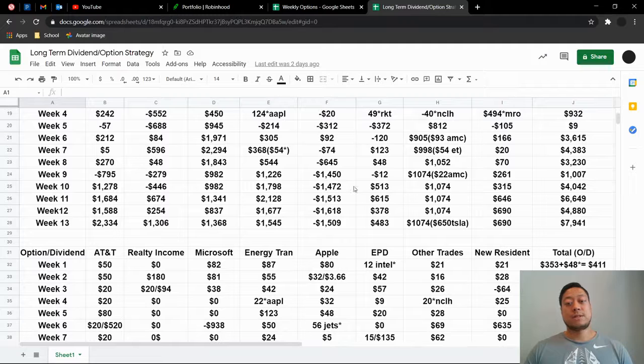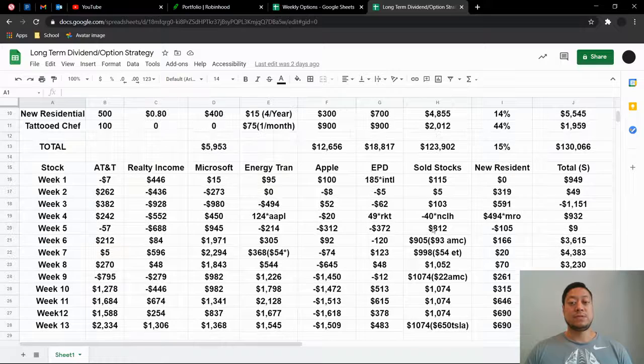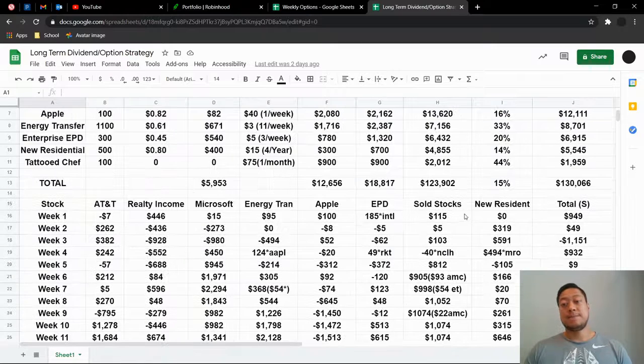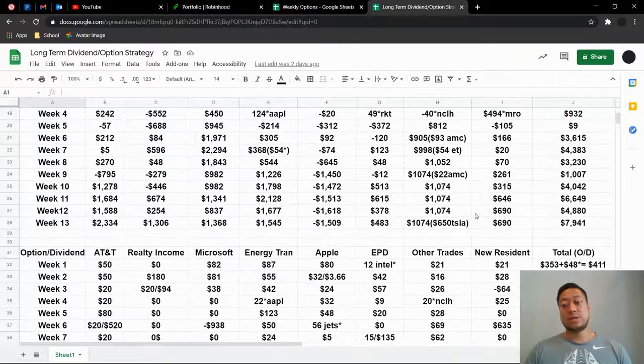With enterprise products, it went up a little bit, up about $100 here. As you guys know, the Tesla added $650 to my stock sold. So that brings it to about $1,700 here, which is amazing from all the stocks that I had. And lastly, new residential here, dead flat. It's a 690, which I'm not too mad about. I'm fine with that as long as I don't lose money.